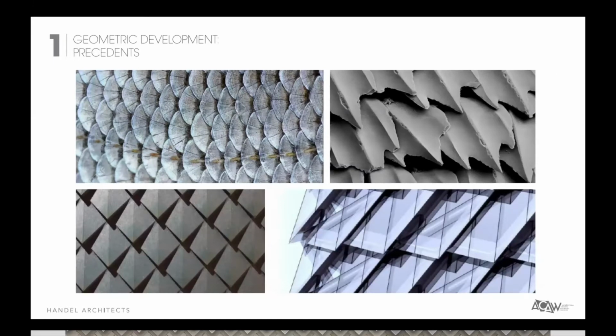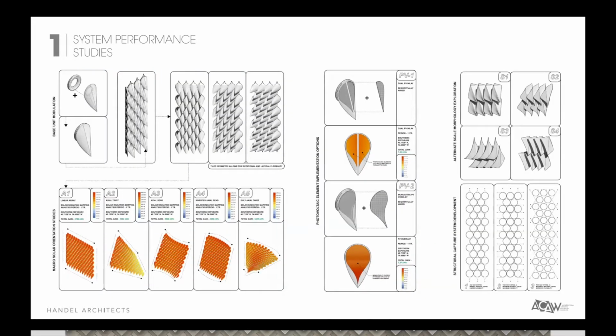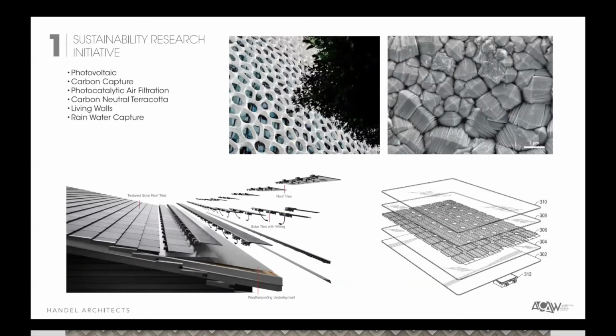Along the way in our research, we were looking at systems in nature and in architecture of shingling as a way to get some sort of performative system, a brise-soleil or a cladding system. As we started to explore the geometry, we looked at scaling aspects and how the heat dissipation might work with the different shapes. And then we also started getting into the performative aspects of whether we could coat this in a PV panel as a way to further the sustainable agenda.